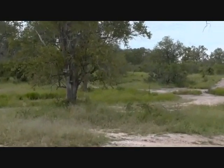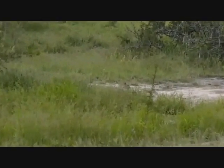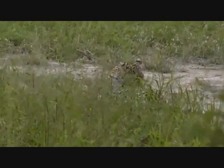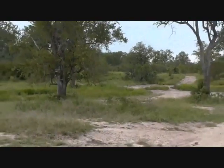They must eat pretty much only small to medium-sized antelopes, and they catch them, of course, by chasing them at great speed.